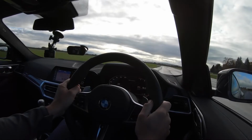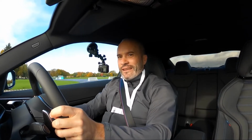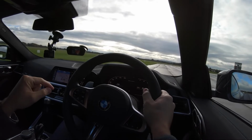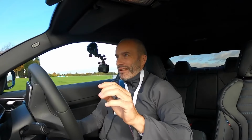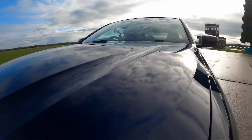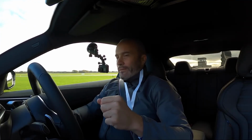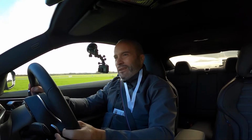Boom! Oh, that initial launch is just insane. Again, 4.1 seconds. Well, looks like in today's weather, on this damp tarmac, we're not going to go any quicker than about 4.1 seconds. I think the quickest I've seen was a 4.06, which is massively impressive and far quicker than BMW's quoted 4.5 seconds. Let's just do another lap because, well, because we can.